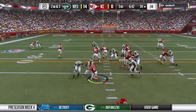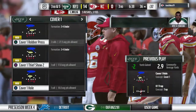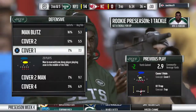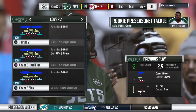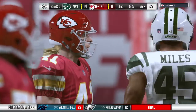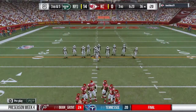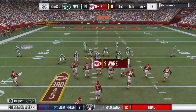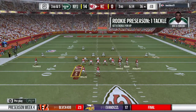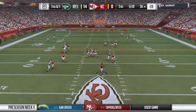Now a handoff here to his running back. And that play went nowhere. Losing yardage. It'll be back at the 36. He lost 2 there, and it's 3rd down. So 3rd and 5, 3rd and medium here. Thomas, the lone receiver, left. From the gun on 3rd down, Griffin.